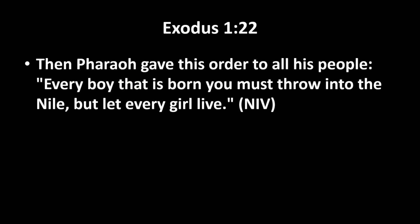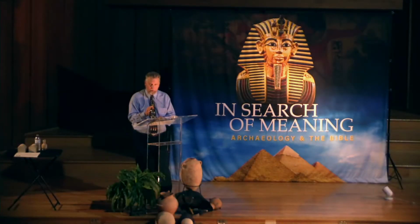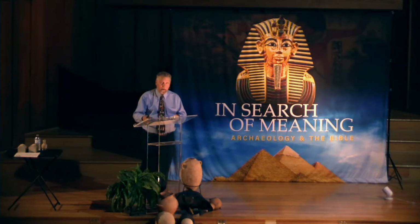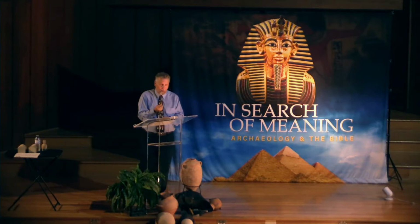Exodus 1:22 tells us something about that time period. It says, "Pharaoh gave this order to all his people: Every boy that is born you must throw into the Nile, but let every girl live." And so there is a death decree for boys to be killed. Evidently, Pharaoh was afraid they would form an army and overthrow the Egyptian government. And so we find out that in 1530, there's a Pharaoh whose name is Thutmose I. And Thutmose, therefore, when you reconstruct this chronology, is the Pharaoh who made the death decree. All the baby boys must be killed.